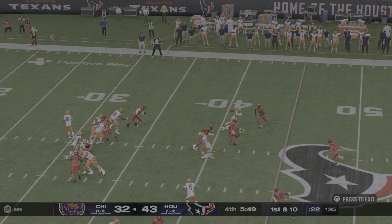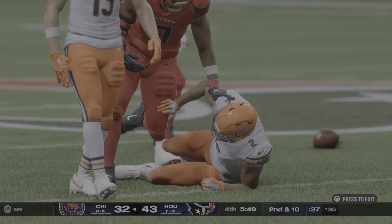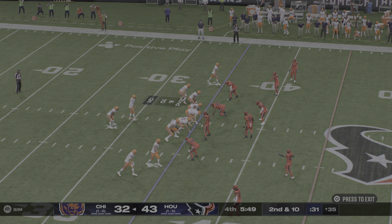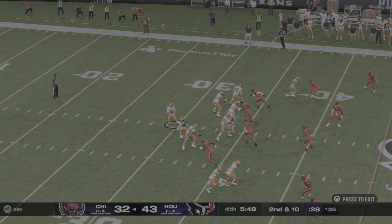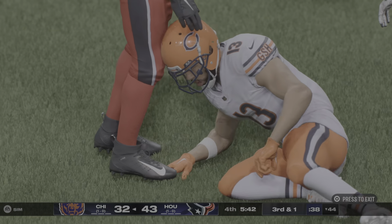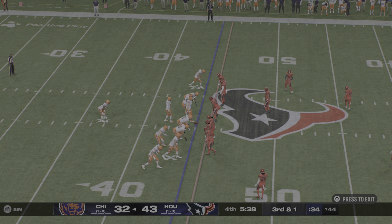Out of the pistol, Williams. Defender arrives right as the ball does, and the hit knocks it free. Incomplete. No dice on that prior pass. Here's 2nd down. Working from the gun, Williams. Catch made by Allen. And he'll get it up to the 44. 3rd and a lone yard coming up.